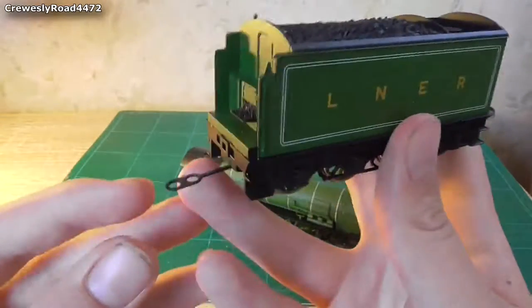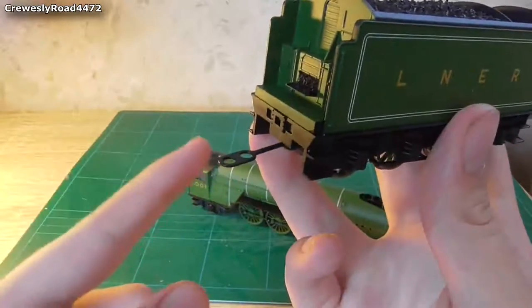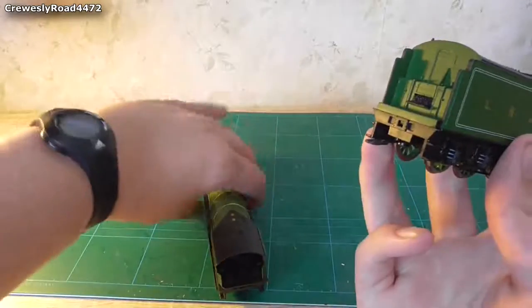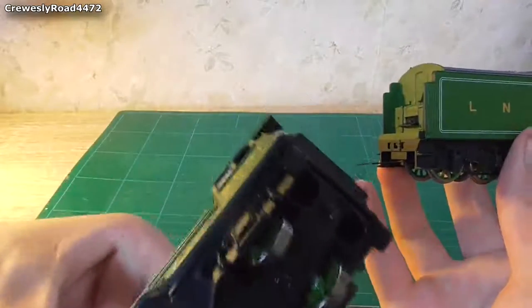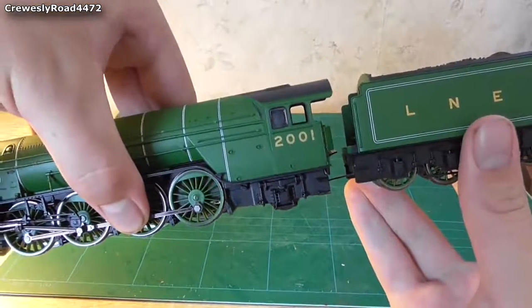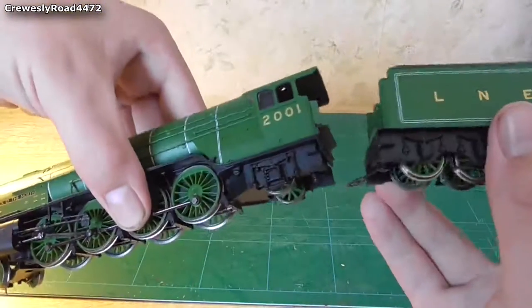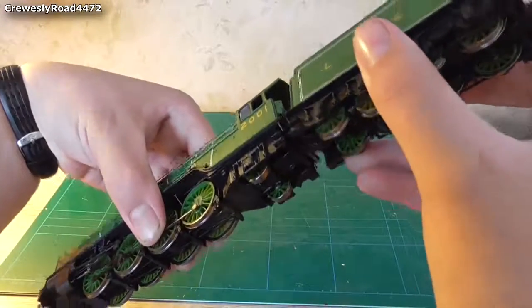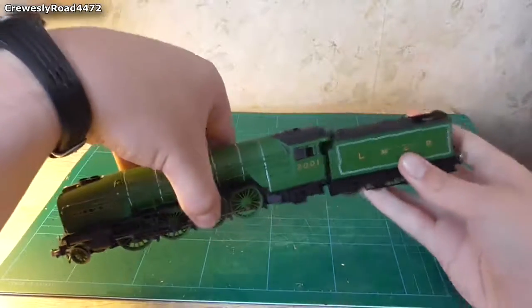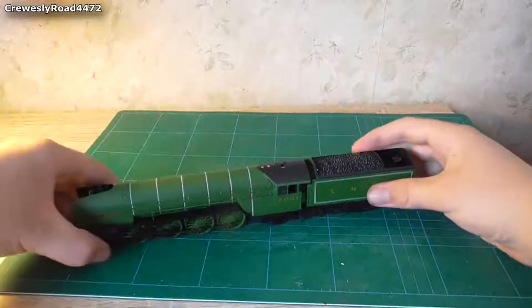This is the tender-loco connection here. It's got the two pins for whichever width you'd like between the loco and tender. So there is a little pin on the bottom of the model, and that is what you'd run it with if you have not-so-generous curves like I do. That is on the furthest setting, but if you want it for display, that is on the closest setting, and it's quite nice. Oh, it's come undone. So, there we go.